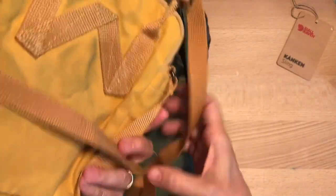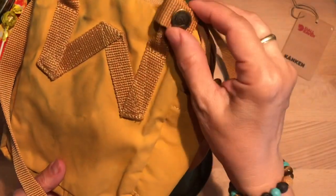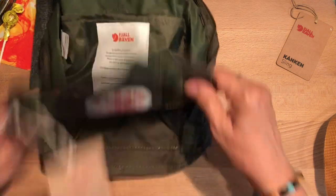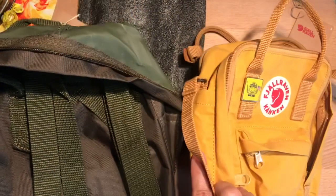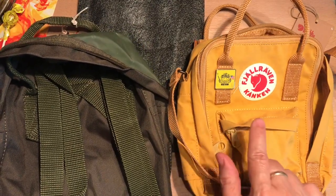And I don't know about the hardware, but this hardware is metal. Whatever kind of metal, but a little bit better, I think, than this. Which I don't know how the backpacks are. This is the Kanken sling. It looks brighter on the screen, at least through my phone.